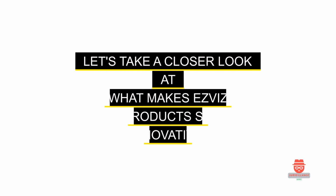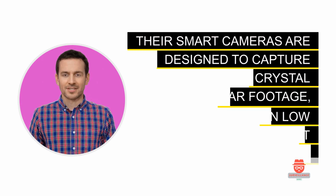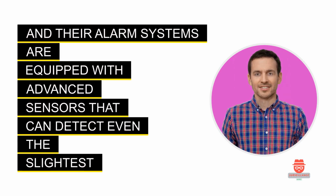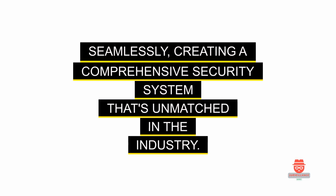Let's take a closer look at what makes EZVIZ products so innovative. Their smart cameras are designed to capture crystal clear footage, even in low light conditions, and their alarm systems are equipped with advanced sensors that can detect even the slightest movements. But what really sets them apart is their ability to integrate with each other seamlessly, creating a comprehensive security system that's unmatched in the industry.